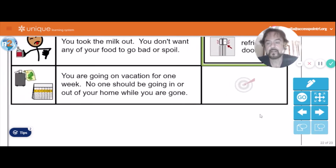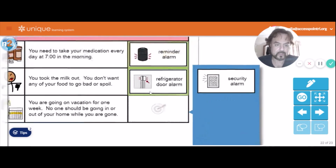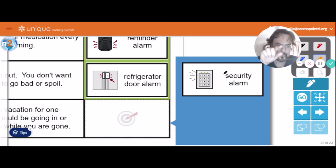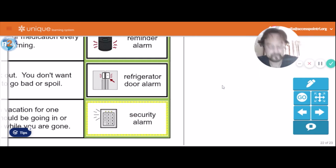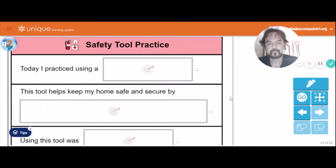All right. Okay, you are going on vacation for 1 week. No one should be going in or out of your home while you are gone. And how are you going to keep people out of your house when you're not there? Why, a security alarm, of course. You punch in the numbers on the little keypad here. Oops. Okay. And you set the alarm before you leave the house or before you go to bed. Cool. All righty.